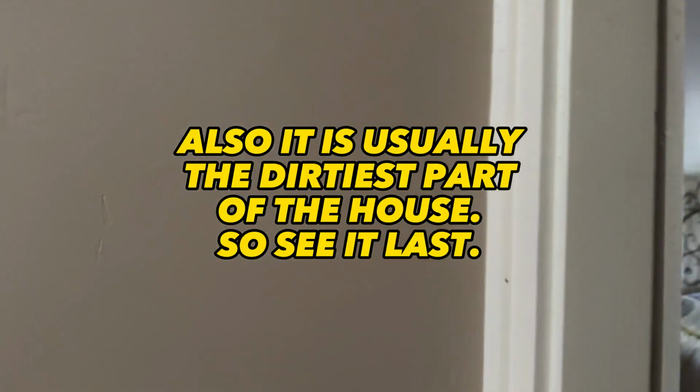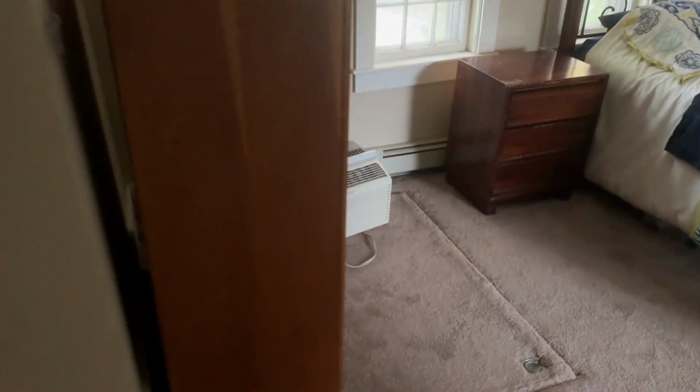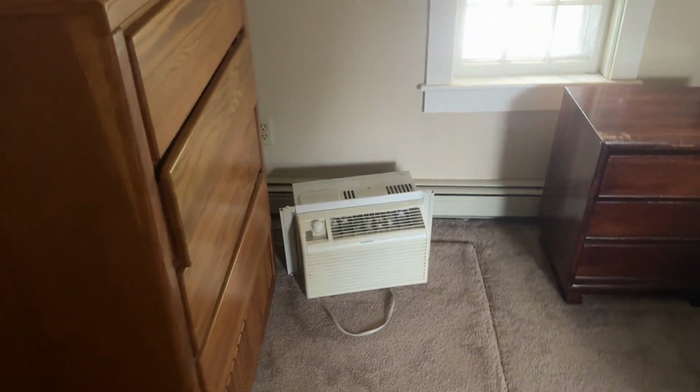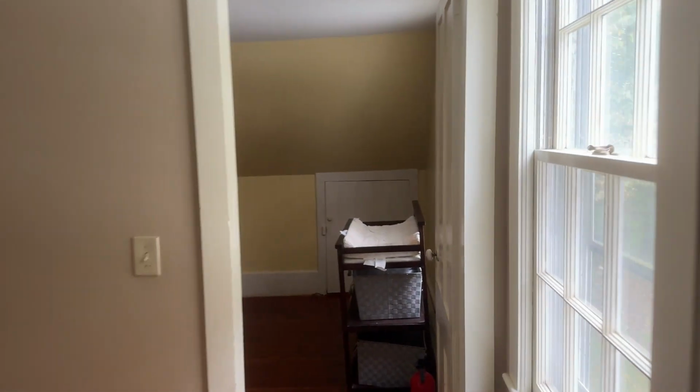So as you can see, small staircase, some weird features. So that is why they put in a hatch here. I'm guessing, I don't know, not my house, but so they could actually bring furniture up to the second floor and be able to live up here. Then we got a couple bedrooms.